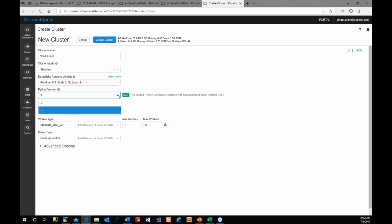The Python version that you want to use, this was a great modification that they made a couple months back, changing the Python version from Python 2 to Python 3, because like SQL Server 2008, Python 2 has reached end of life. Python 3 came out in 2009, so it's been 10 years and Python 2 has expired. So you're going to want to go with 3.